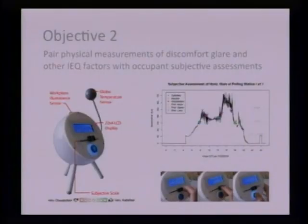But these quantitative measures are really useless if we don't have some record of what the occupant's perception was at that time. And so this little tool, this desktop polling station, was built to enable something that users really don't have in a lot of buildings, which is any way of actually recording their feedback, their subjective impression of indoor environmental conditions.